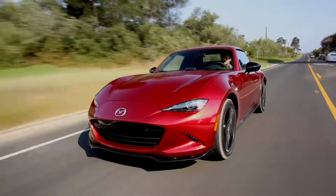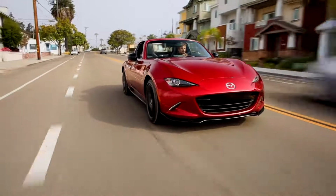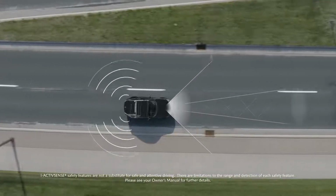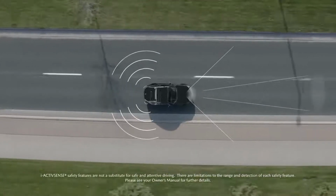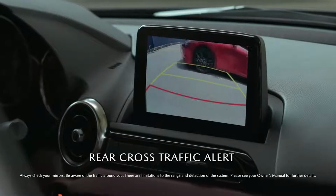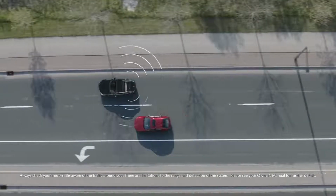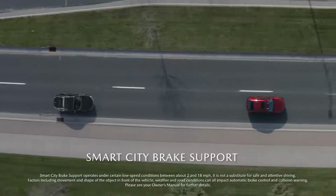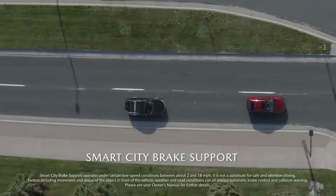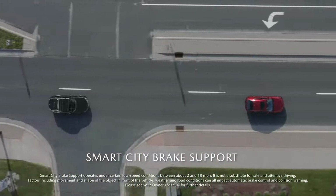You can enjoy the road with the assurance that your Mazda MX-5 Miata RF is built with our latest safety features. It comes standard with iActive Sense safety technologies to support the driver in accident prevention. Blind spot monitoring and rear cross traffic alert you with visual and auditory cues when a vehicle is approaching. When traveling at speeds of 2 to 18 miles per hour, Smart City brake support helps detect objects in the road and automatically applies the brakes if no action is taken.